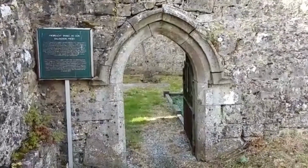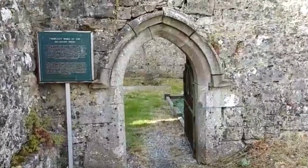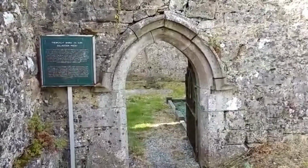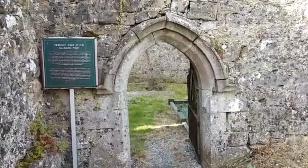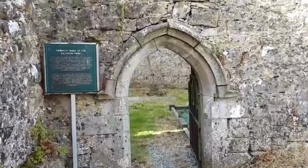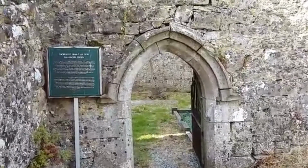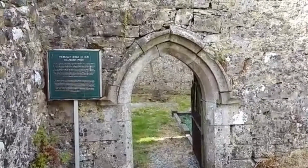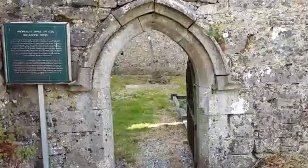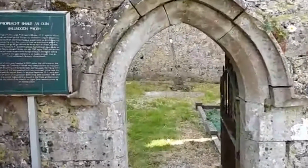Now, the entrance door into Ballindoon Abbey is beautiful cut stone. There's some dressed stone there around the edge of it. You also see a lovely chamfered arch, or an angled arch, on the inner arch, and then there's a lovely hood moulding over the arch of the door as well. Just beautiful. So we'll just take a walk through and see what we find inside.